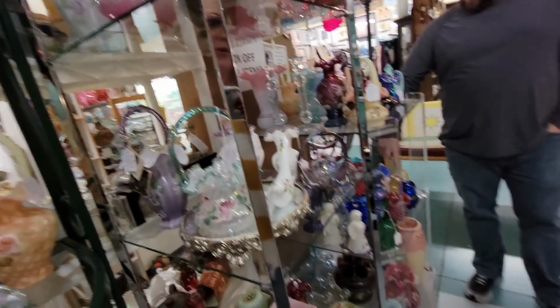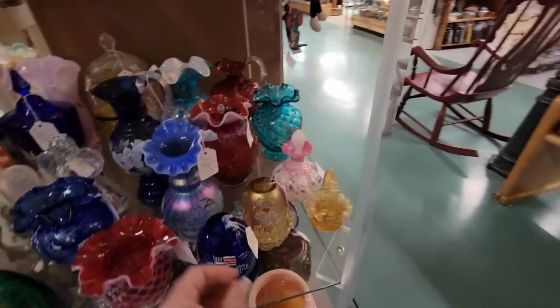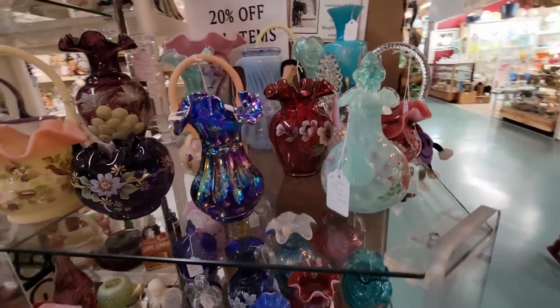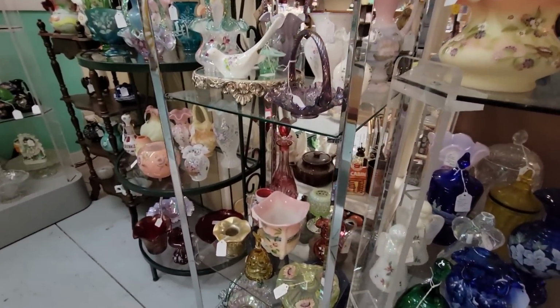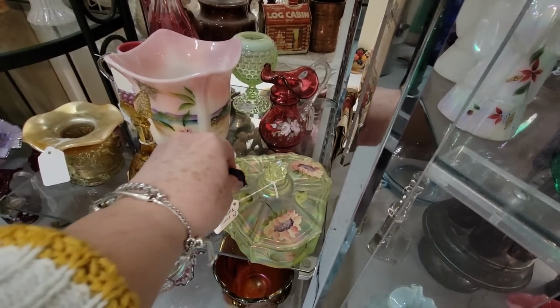Let's see, is there any more fairy light? Oh, there's two more. Well, it's still $72. I don't know that I want to do $72 for it, but a couple more fairy lamps. I needed to find some. My fairy lamp stash is getting a little low. Oh, let's see. Oh, face it the right way, Misty.